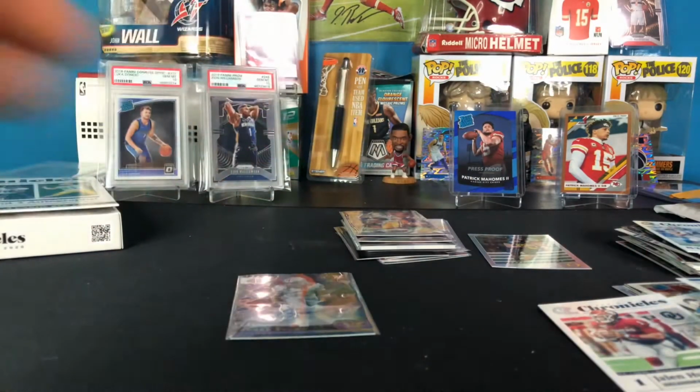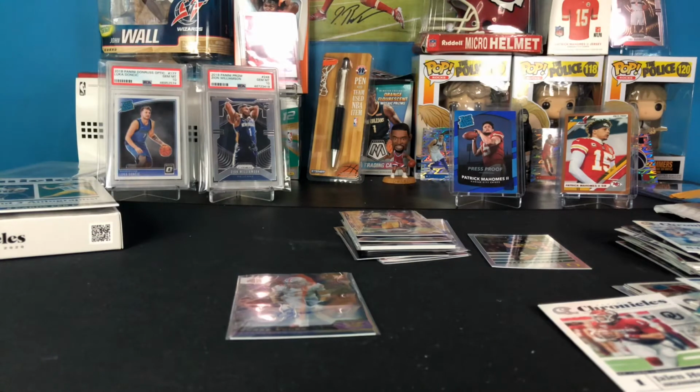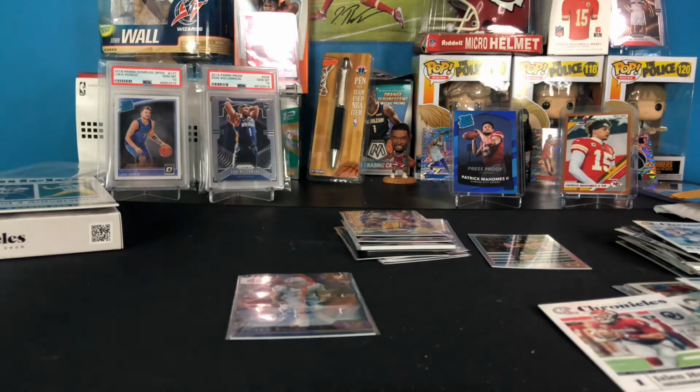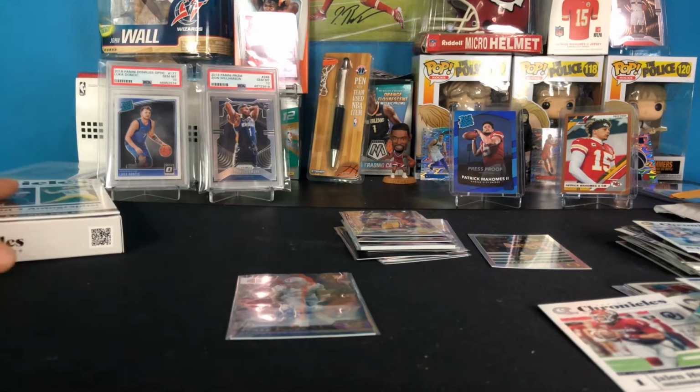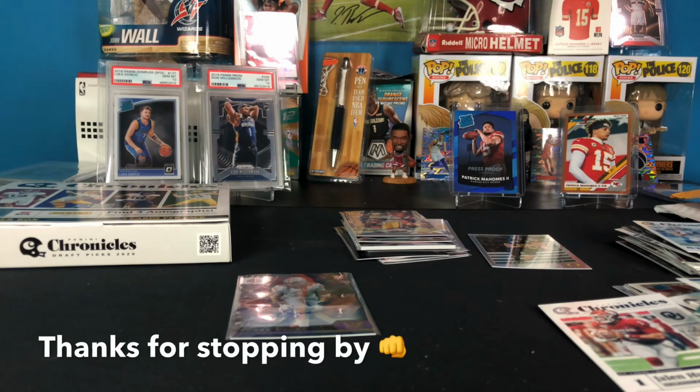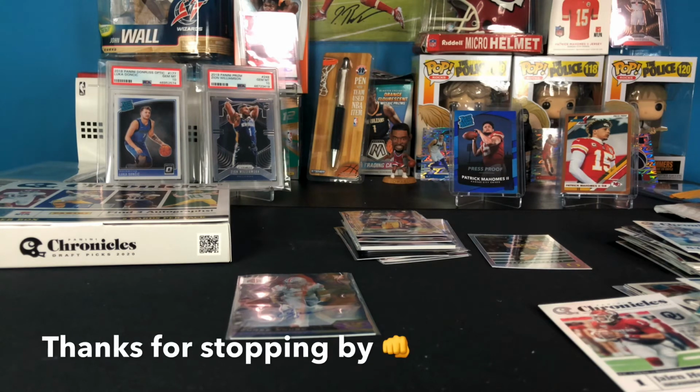But again, I'll go through the rest of the cards and make sure that none of the other stuff was numbered and edit it in the video and everything. But yeah, so wanted to rip that Chronicles box. I am actually extremely happy with that. Anytime you pull a one of one, I mean, it's the only card in the world of that particular one. So, and I have it. So, awesome rip. I thought it was a success, you know. Loaded with Tuas, definitely. That was sweet. So there you go. That is what you can expect from a Chronicles 2020 draft picks box. Again, thought it was a success, honestly.